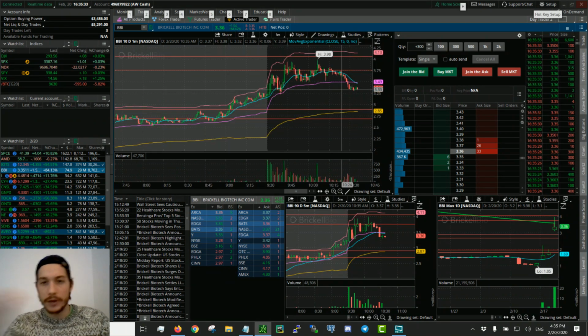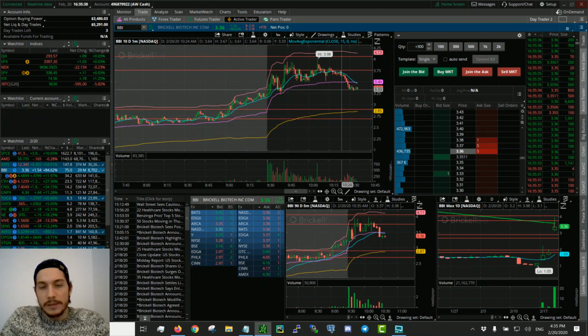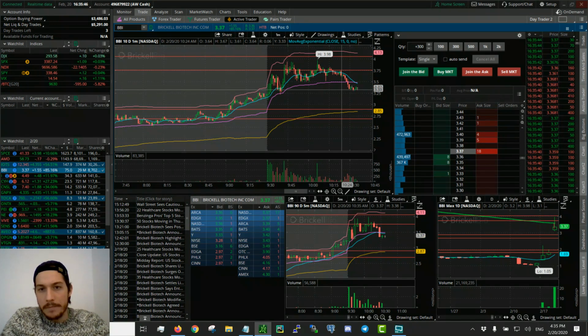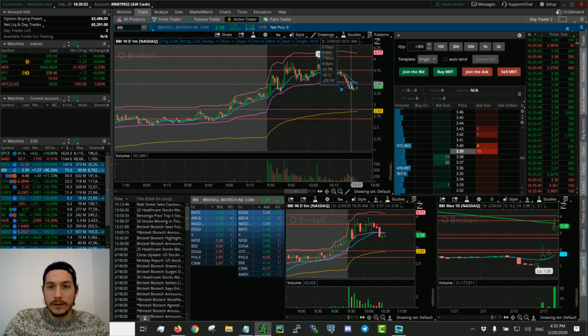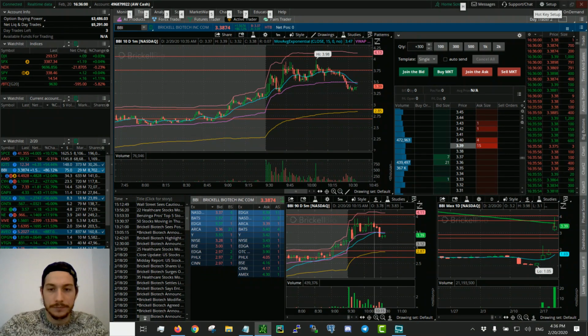So far, no trades. There is a potential BBI could be a good trade. Finding a little bit of a base here. I don't really think that it looks like it's going to pull back again, though. Might break back above VWAP and then continue to new all-time highs. Going to definitely be watching this one closely.